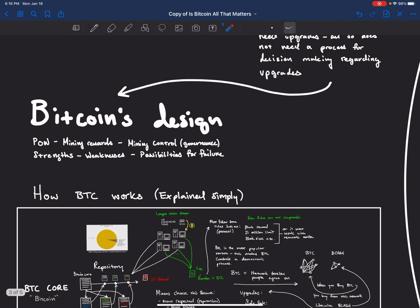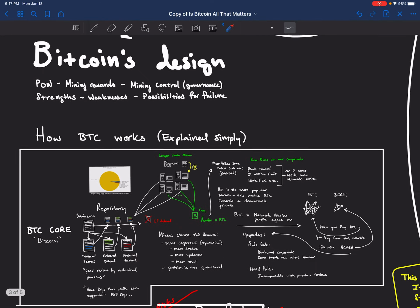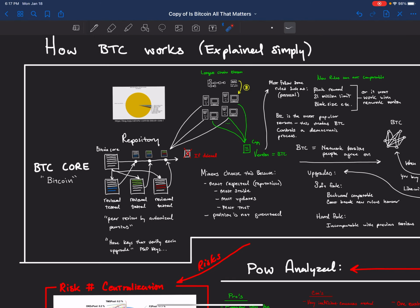Okay, so Bitcoin's design, its proof of work, mining rewards, mining control, governance, strengths, weaknesses, possibilities for the future. That's what we're about to hit. Okay, so how does Bitcoin work? Explained simply. So you have something called a repository.